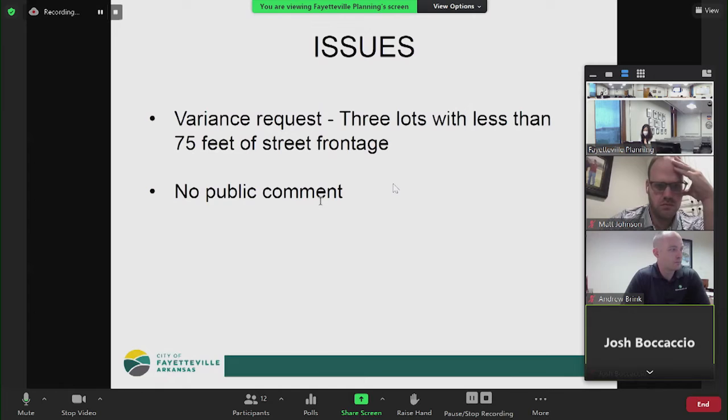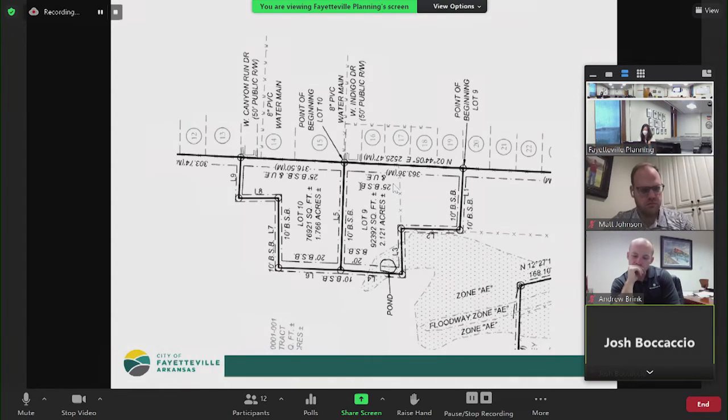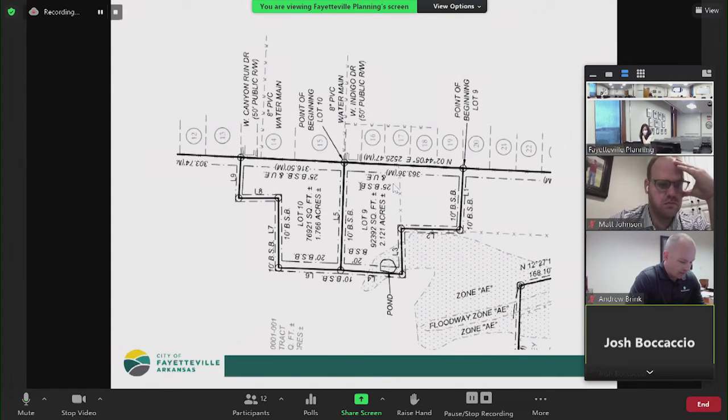Washington County does require a minimum of 75 feet of street frontage. Kind of zooming back in, each of these lots will essentially have 50 feet of frontage along public right-of-way, which is less than the typical minimum. Oftentimes, Washington County prefers that some form of access easement is dedicated when the request is less than the typical street frontage. In this instance, staff is not actually recommending that since it does look like the site would have access to a street.